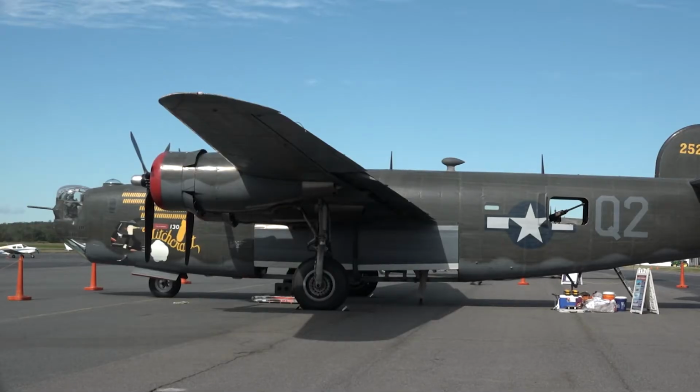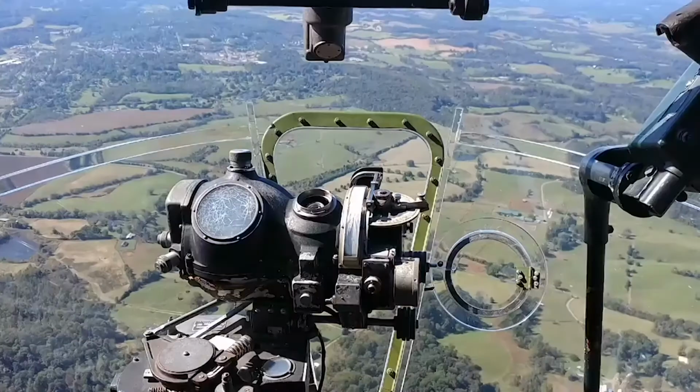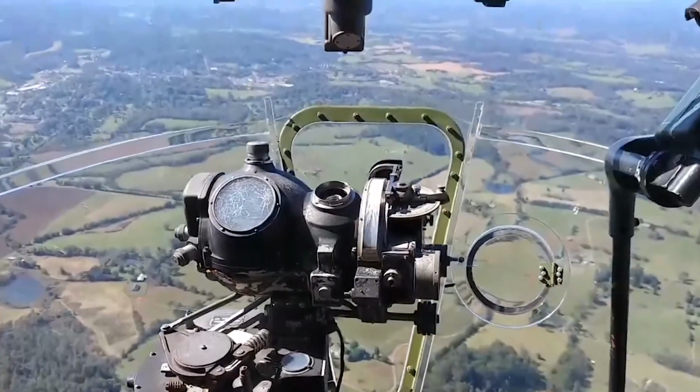He explained how rare one of the World War II planes has become. The Witchcraft, this is the only flying B-24 in the world. So it's the only one that remains that's in flight as a bomber, as a B-24 bomber. So it's very unique. In Weir's Cave, Elaine Rackley for Breaking Through News.